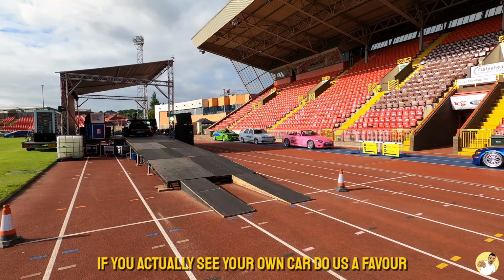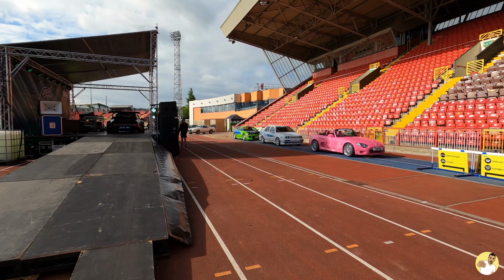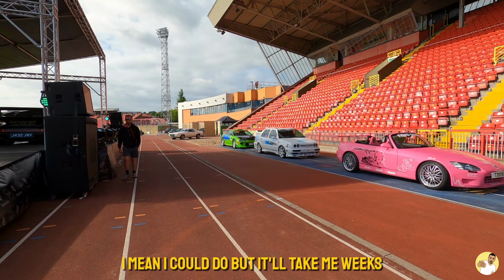If you actually see your own car, do us a favour and just shout it out in the comments, because there is no chance that I'm going to be able to photograph everyone's Instagram tags and pop it on. I mean, I could do, but it'll take me weeks.